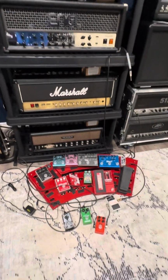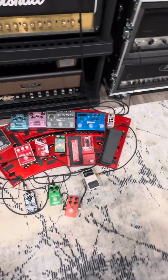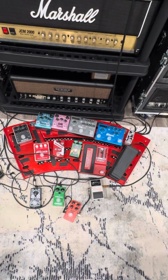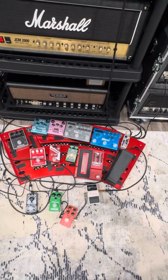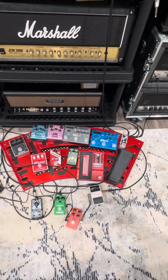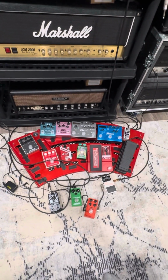So we'll start off with the pedal board, I guess. It's all dismantled right now. Right now, I'm kind of using everything per basis. So if I need something, I just hook it up currently, but I'm hoping to get it all together by the end of the year, hopefully.